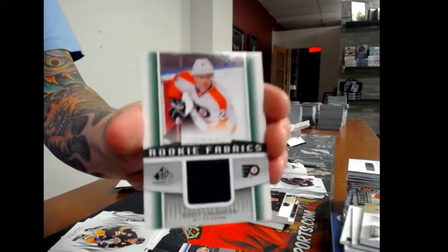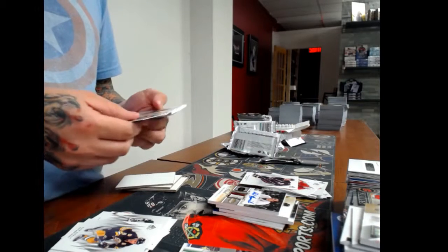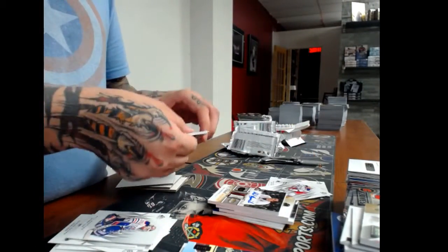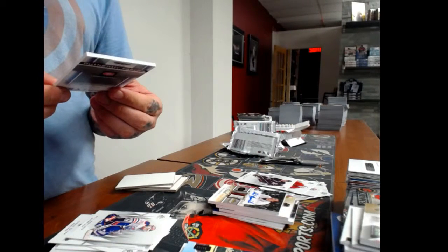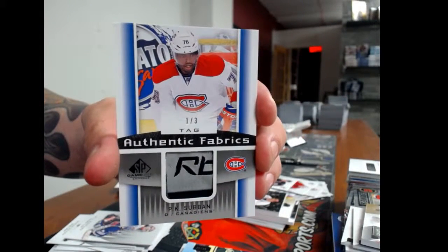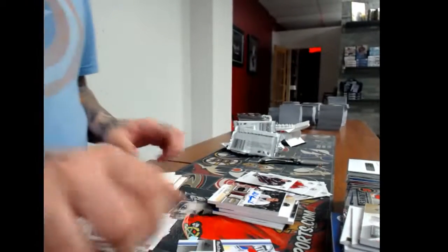All right, we have a Scott Laughton jersey. Start with this one. We have a Matthew Dumba Draft Day Marks. And we have Authentic Fabrics 1/3 tag for the Montreal Habs. P.K. Subban. Really nice hit. There you go, Wayne, my man. Thanks, bro.